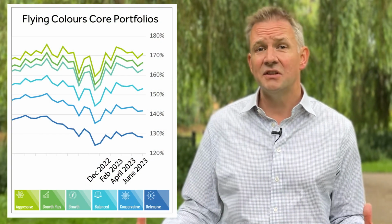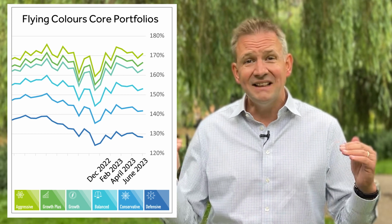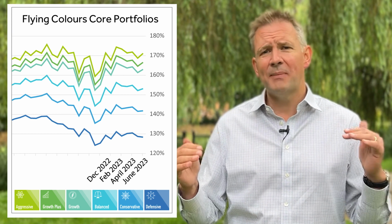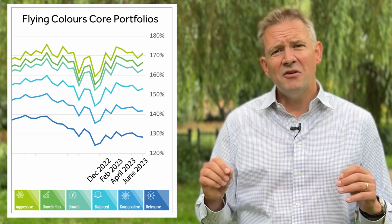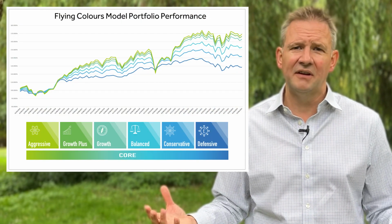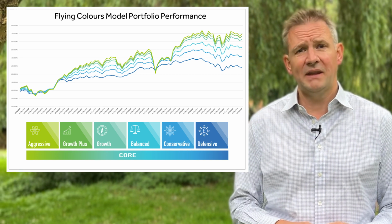So April, May and June have seen a continuation in many ways of the trends that we saw earlier in the year. And at a headline level, all of our portfolios have just about stayed still. They've lost a very small amount of money, less than 1% to 0%. And we've very slightly underperformed the peer group, but at a level which is insignificant compared to the kind of moves that we're targeting in the future.